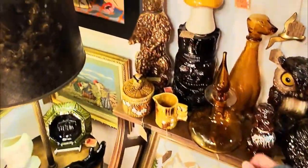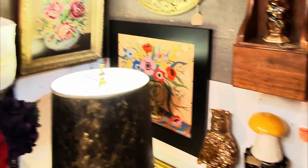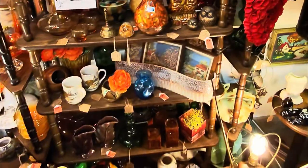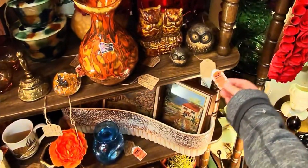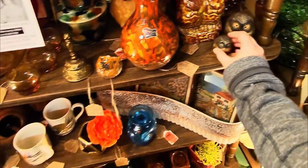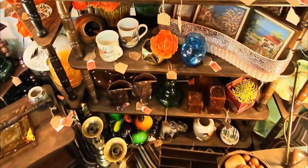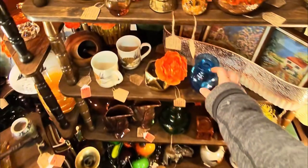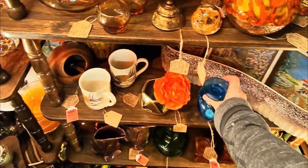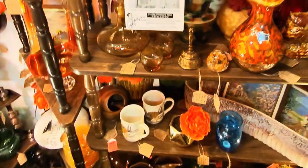Over here, this booth was probably my favorite one. They had an Empoli dog over there, some nice Empoli genie bottles, lots of owls. I think those are Otagiri little owls. There was a set of 2 there, and I think they were $38 for the set. And then down here, they had a little bit more glass, and that would have had a stopper on it. I believe it's rainbow and missing a stopper.